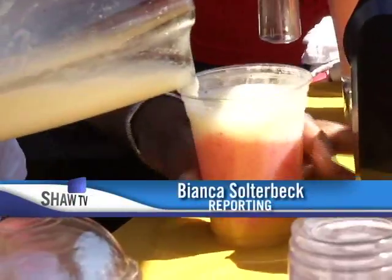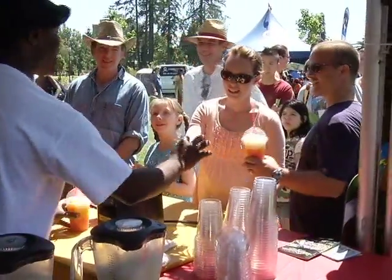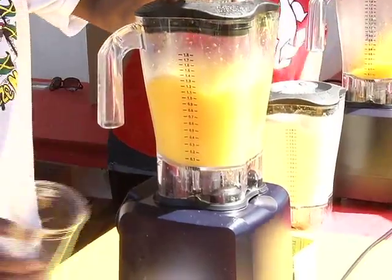It doesn't get more lively or entertaining than here at the Jamaica Pavilion at Fusion Fest. This is Jamaica Juicy, and we sell the juice of the festival. So you guys have a huge lineup. What makes your smoothies so good? Because there's lots of love being put into this juice. And when you taste it, one taste brings you right back to the Caribbean.